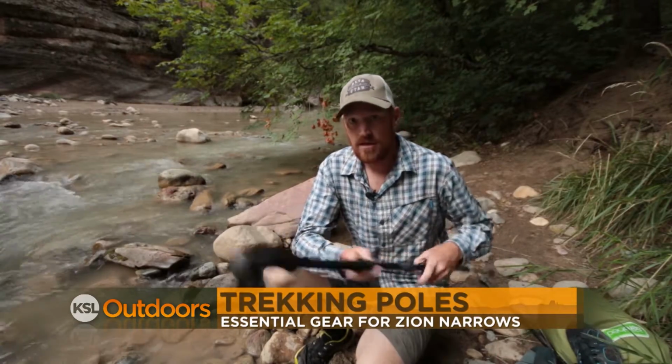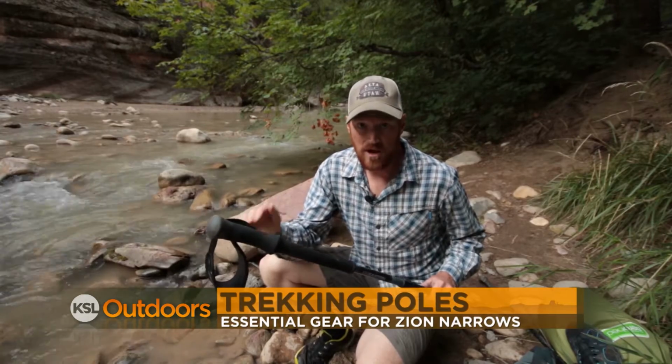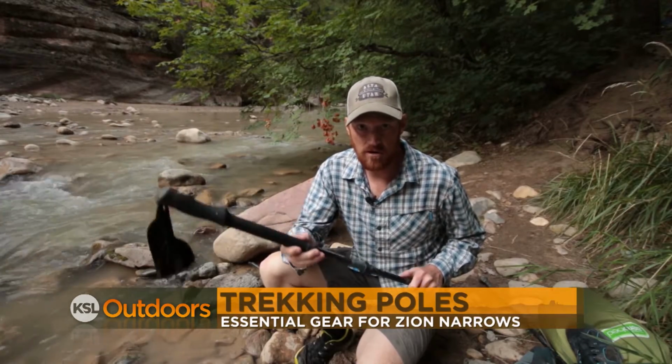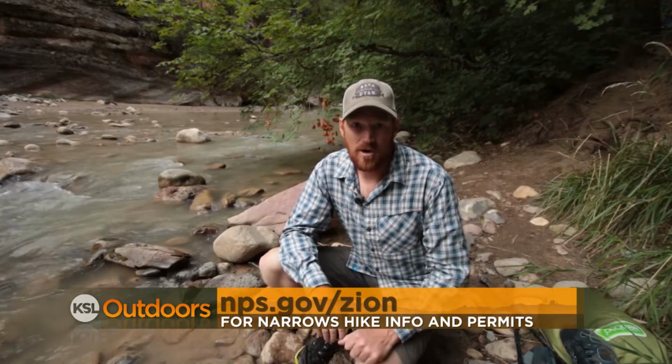Most important, trekking poles. You're hiking in a river, the bottom is all smooth, wet rocks. With trekking poles, they'll keep you upright if you slip, and also you can use them to gauge the depth of the water as you go. For more information about hiking the Zion Narrows, check out the Zion National Park website.